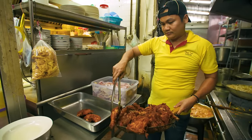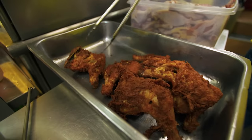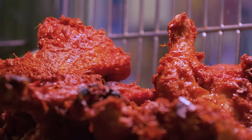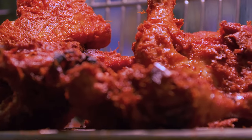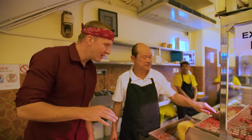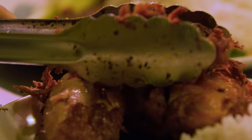No machines, there's no shortcuts, and that's how we get the amazing quality and the personal touch every time you eat it. And this is the final product after the frying. So you just cut it one time between the thigh and the leg. And this is the crispy bits, to make the aroma.